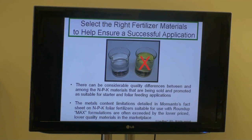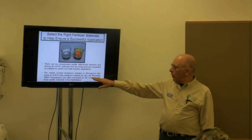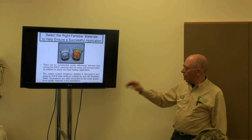One of the statements Dennis Naiman likes to make at ProAg 1 is, fertilizer materials should reduce stress, not induce stress. So that's what we're trying to do there. The metal content is a limitation too on a lot of those.